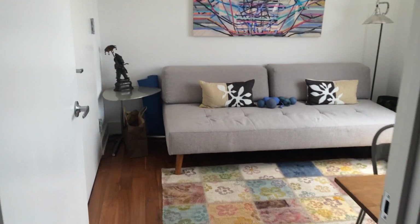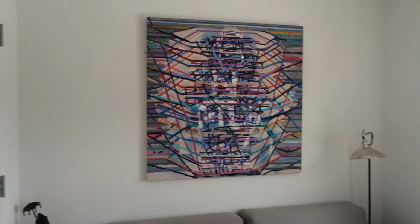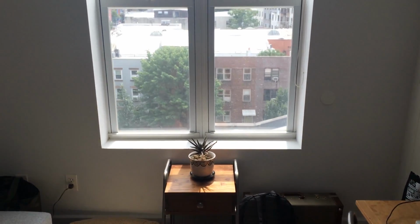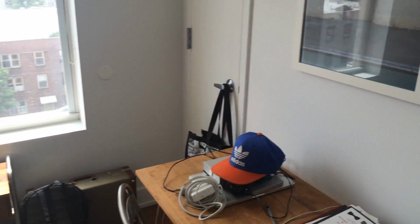Okay, this is the second bedroom. That converts into a twin. Good for guest bedroom. Washer dryer in here. More storage. And that is it.